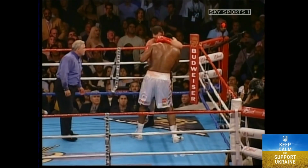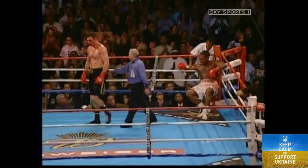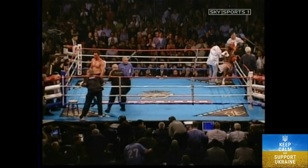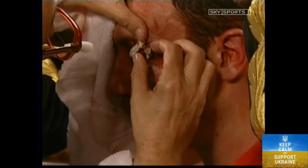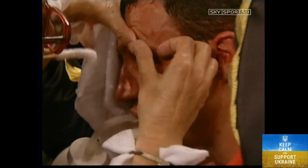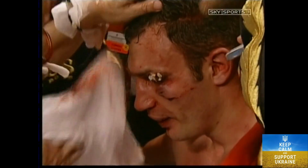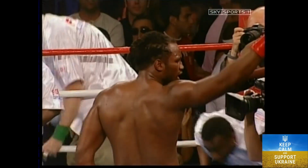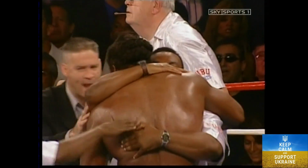Oh, there's the uppercut again from Lewis, who is showing some championship quality because he's tired, but this is not a fighter at his peak anymore. They've stopped the fight, and they're going to declare Lewis the winner. They think it was caused by a punch. It doesn't go to the scorecards. The crowd are in uproar, but Lewis is still the champion.